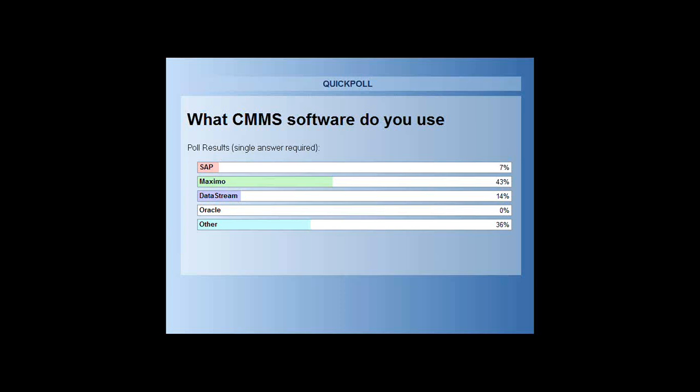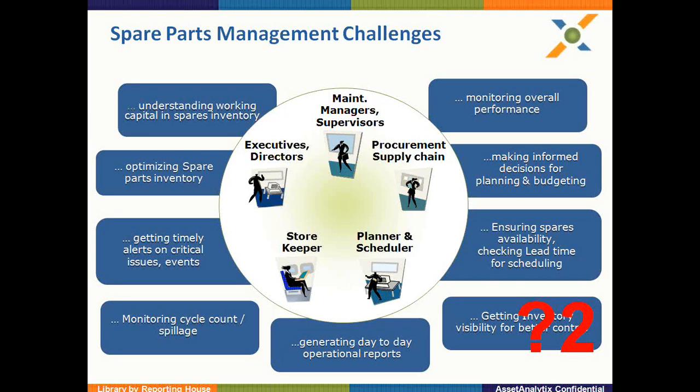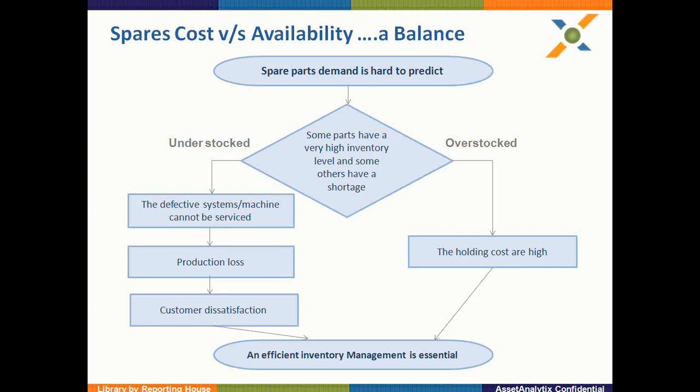The fact that there are companies already managing spares as part of CMMS is always a good thing, because then everything can be put into a single place and brought together from a data analysis and reporting perspective. As all of us are always dealing with spare parts cost versus availability, how do you strike a balance, and what decision process do we have to go through? On one hand, we may have understocking, or we may have overstock. So how do you actually balance it out?